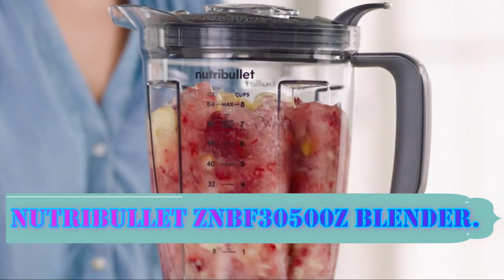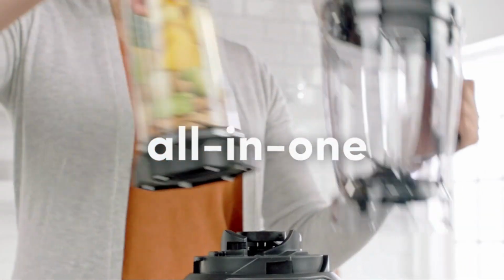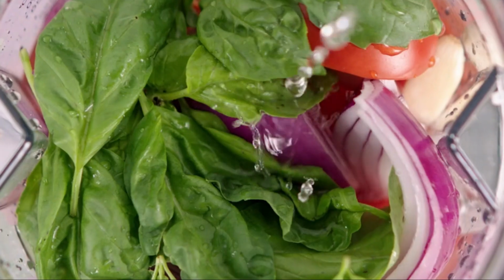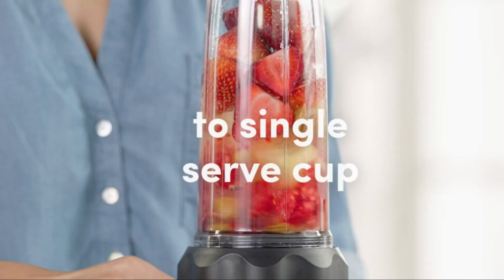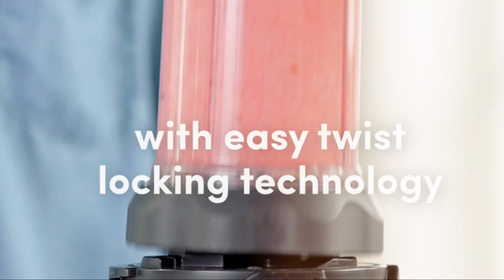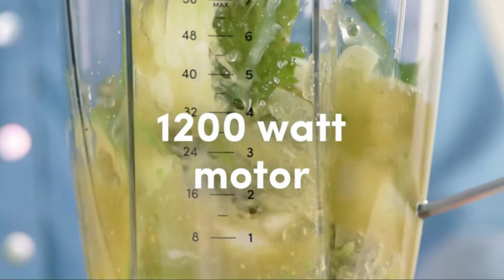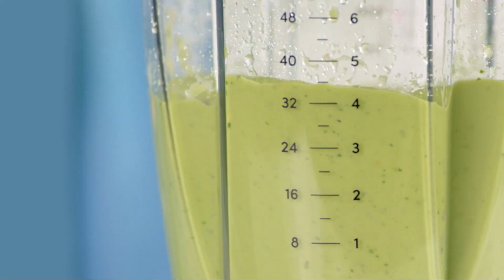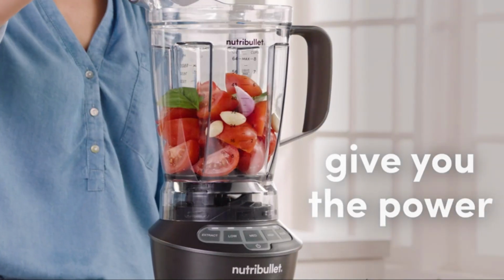Number 2. NUTRIBULLET ZNDF 30500Z Blender. The NUTRIBULLET blender combo will take your nutrition extraction to the next level with the versatility of both a multi-serving pitcher and a single-serve cup. The easy twist extractor blade is made of powerful stainless steel and designed with cyclonic action. The powerful 1100-watt motor and convenient one-touch controls make this blender simple to operate.